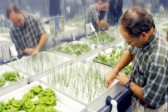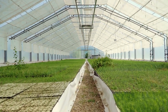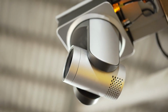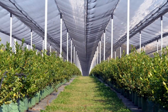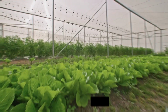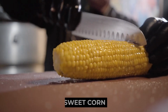Typically, controlled environments involve hydroponic, aeroponic or aquaponic grow systems. Moreover, controlled environment agriculture can utilize advanced imaging and sensor technologies including cameras and thermal imaging to measure plant growth, temperature and other factors. Presently, controlled environment systems have proven highly effective in growing leafy greens, herbs, microgreens and vegetables such as tomatoes, peppers, melons and sweet corn.